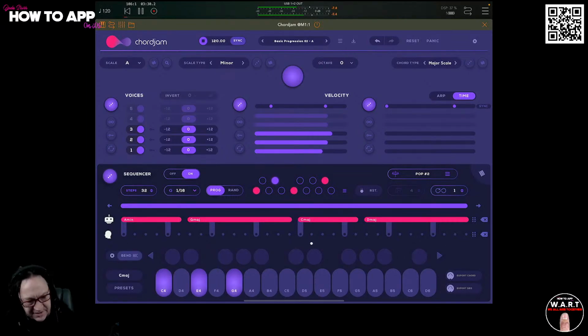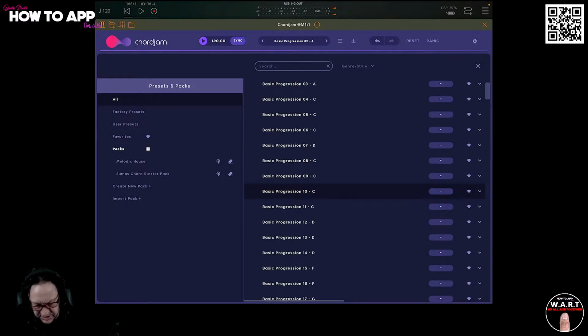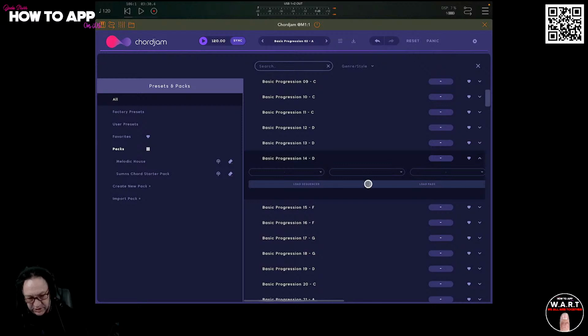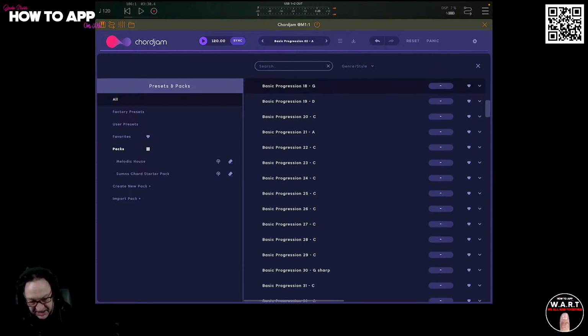So there's plenty of these, absolutely plenty. And you've got basic progressions. So they tell you the key that they're in as well. So at the end here, you've got the key. You can favorite them just by clicking on the love heart. If you hit a little bit more, you can get a bit more information. You can add information to them if you like as well. So we've got all these basic progressions.